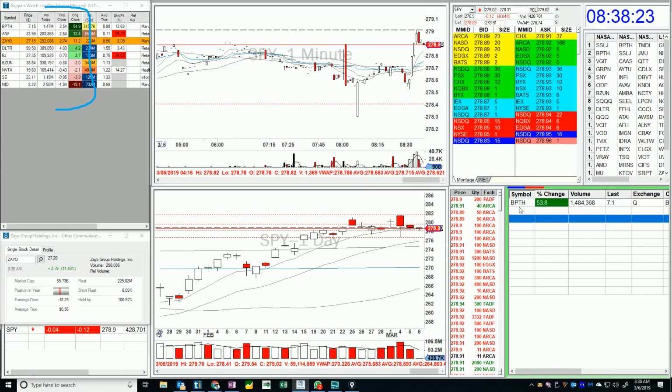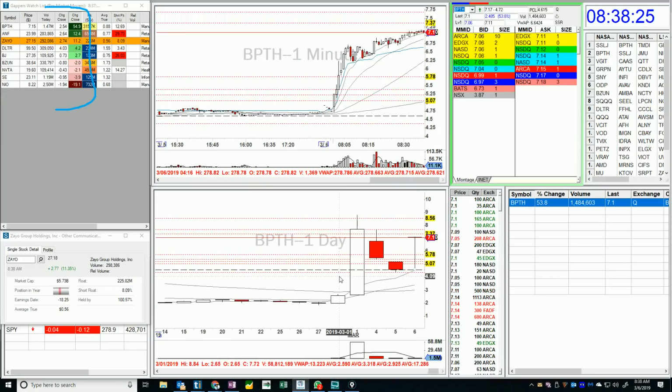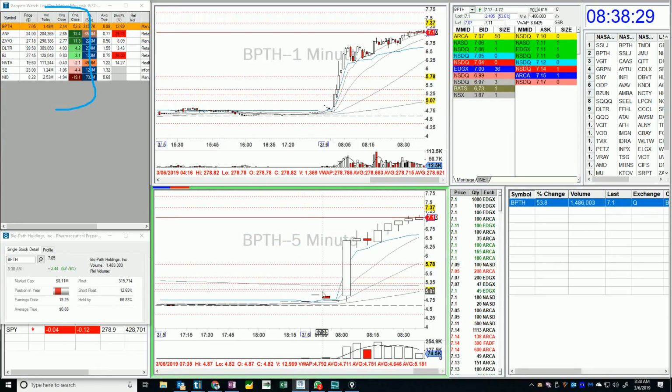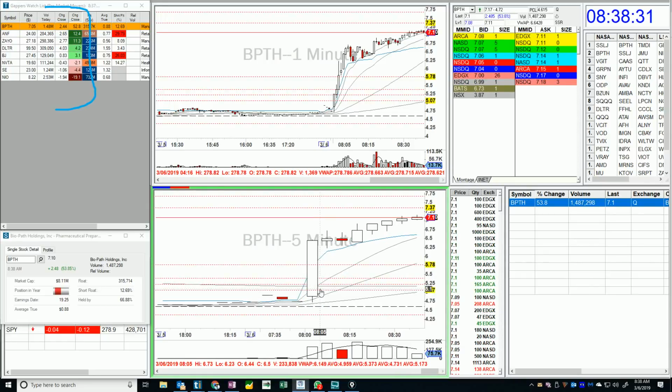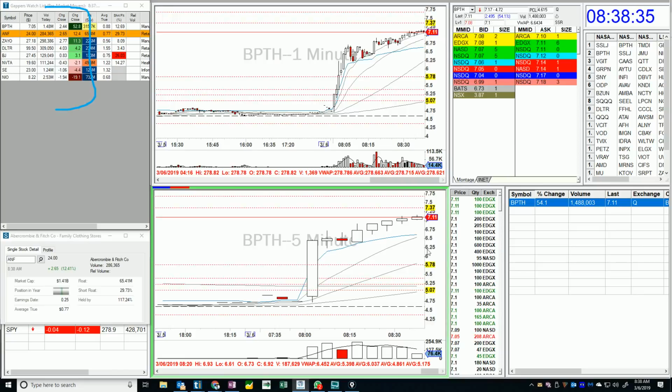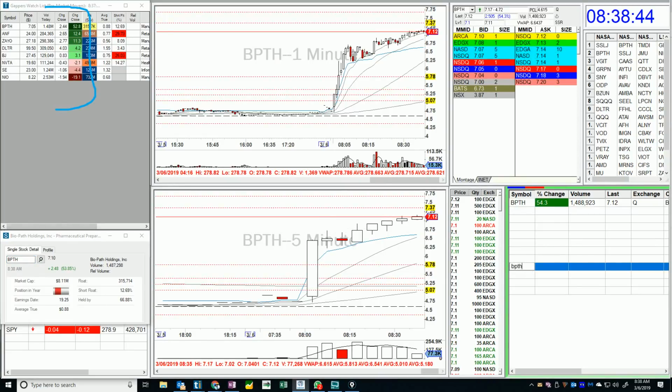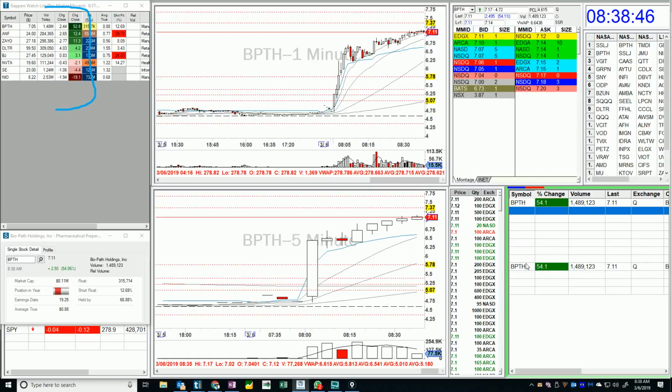BPTH. All right, BPTH is on a move, and we know this stock can definitely go. Look at this here, up 53% right now. You can see 1.4 million shares traded. I think this is a low float, if I'm not mistaken, or maybe not. Yeah, it's very low, 315,000 shares. Very low float, guys, but definitely in play.